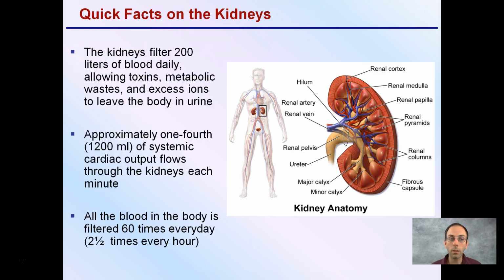Quick facts about the kidneys. They filter 200 liters of blood daily, allowing toxins, metabolic waste, and excessive ions to leave the body in the urine. They're the site of the actual filter that's taking things out of the blood and inserting them into the urine so they can be excreted from the body. Approximately 1/4, or about 1,200 milliliters, of systemic cardiac output flows to the kidneys each minute. So it's a pretty intense amount. That's why you have so many capillaries here and so many sites to allow this exchange to occur.